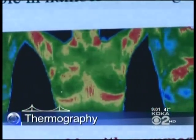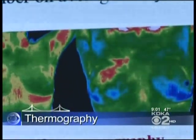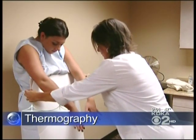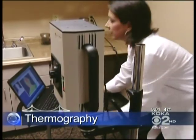October isn't just Bucktober, it's also Breast Cancer Awareness Month. And on today's show, we'll show you a new tool in early detection right here in Pittsburgh. It involves thermal imaging. There's no pain involved, and it promises to find breast cancer in minutes, years before mammograms can. We'll show you how it works ahead.